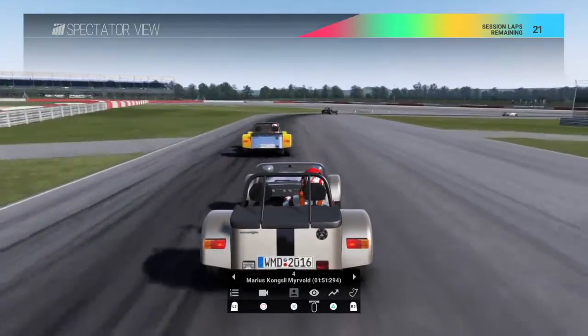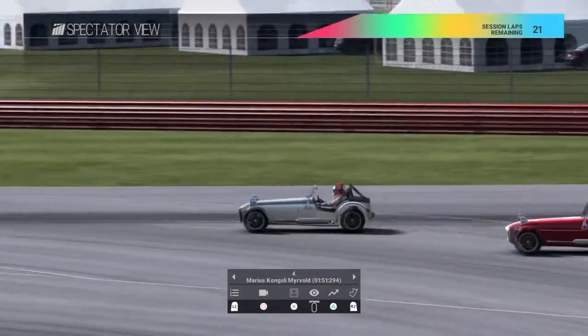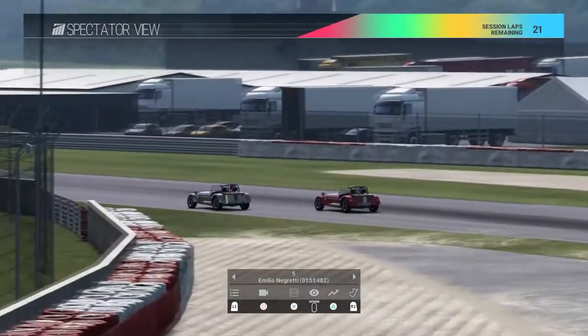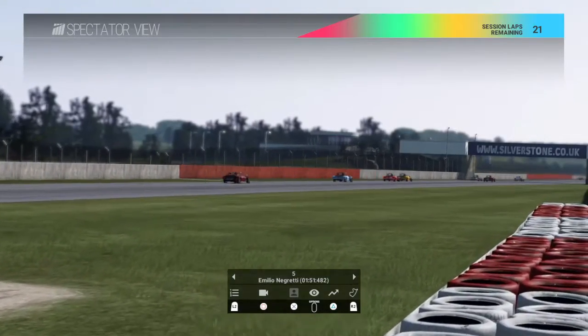There is a battle here for the lower positions. Marius is looking like he's going to overtake Mitchell. Marius puts the gas back on, but he has really good pressure from Emilio. Emilio looks like he's going to go up the inside here. Emilio up the inside goes. Will he do it here?